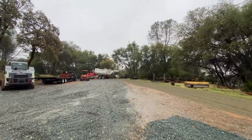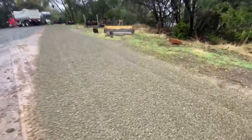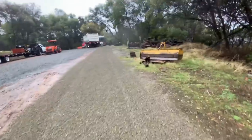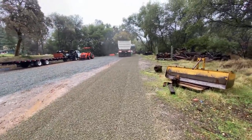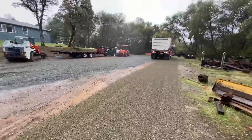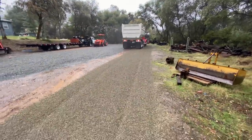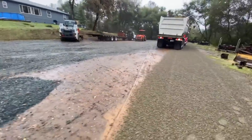Speedy Gonzalez here, boy. Damn. This is supposed to be 3/4 and it's supposed to have some dirt in it so that it'll hold together. You can see blue stone over there versus the normal stuff. This is what I wanted the first couple times, but I didn't know to ask. He had to go to a different plant for it.